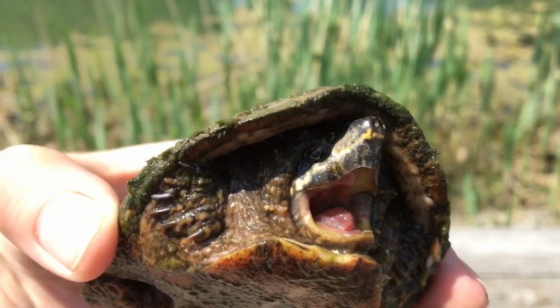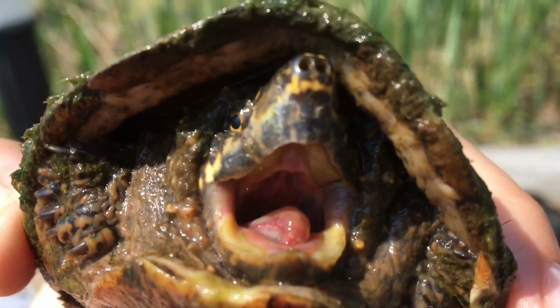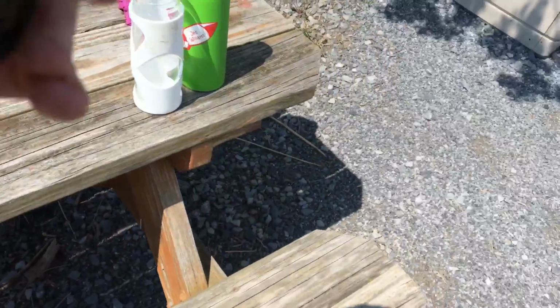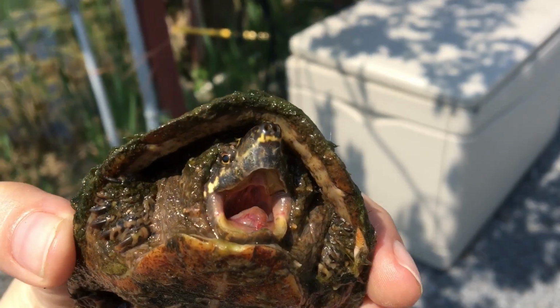So, musk turtle. First of the year, I haven't caught a musk turtle since last year. But his beak right here, or her, I'm not exactly sure, it's a bit chipped in the front. But I don't know. He seems otherwise healthy. But yeah, so, pretty cool little guy.